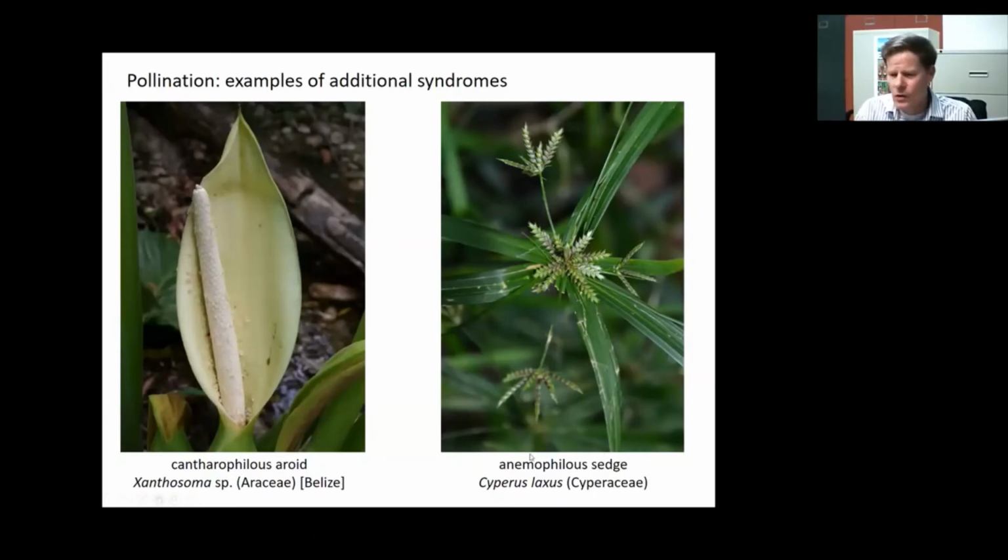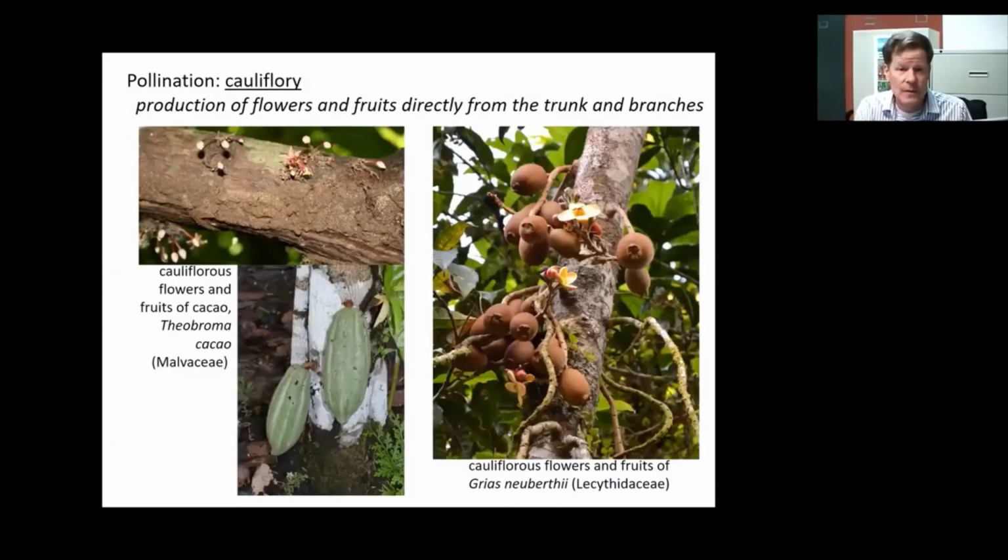Does anyone have any guesses what anemophilous might be? Any ideas? I'm looking in the chat. Do you know what an anemometer is? What does an anemometer measure? So what is that root, anem-, mean? Wind, you got it. Boy, such a smart group. So this is a wind-pollinated plant. Wind pollination is relatively rare in the rainforest, but it does exist.